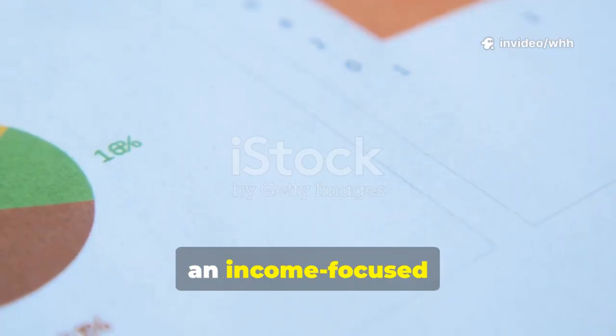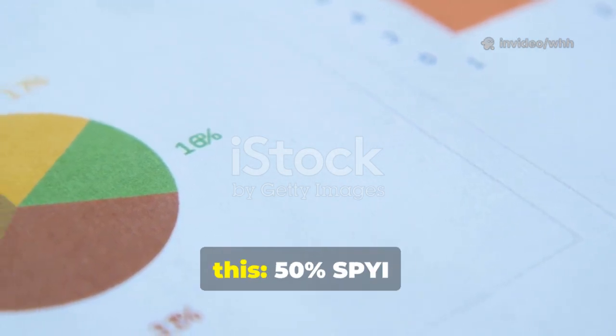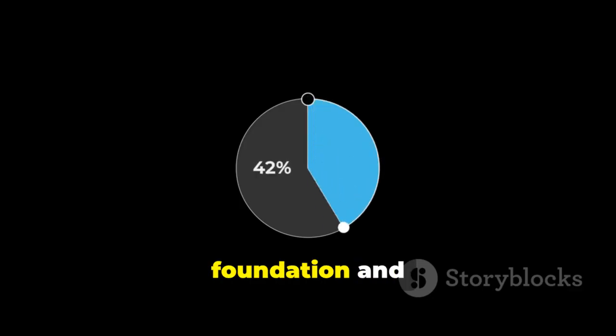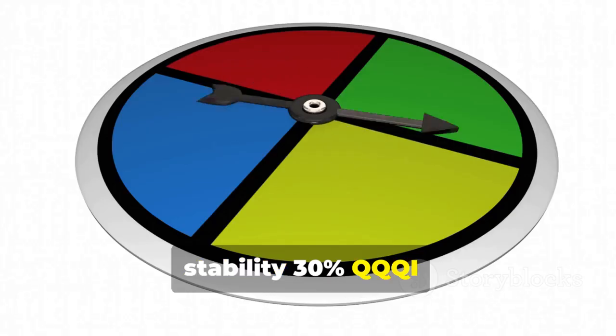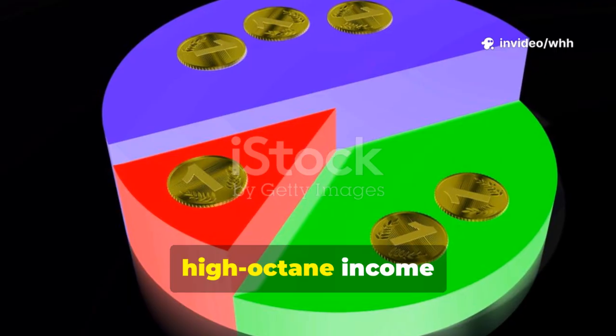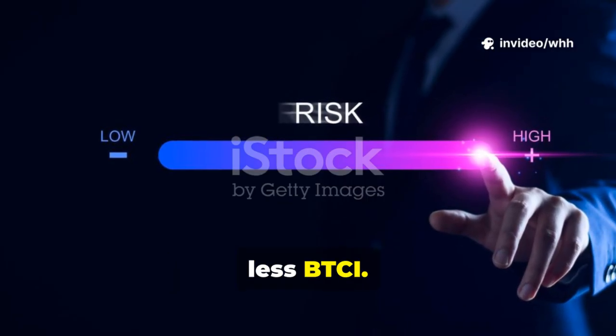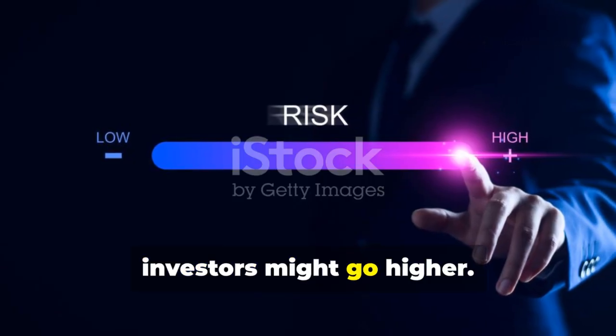If you're building an income-focused portfolio with risk balance, a sample allocation might look like this: 50% SPYI foundation and stability, 30% QQQI tech and growth, 20% BTCI crypto and high-octane income. Adjust based on your risk appetite. Conservative investors may want less BTCI, aggressive investors might go higher.